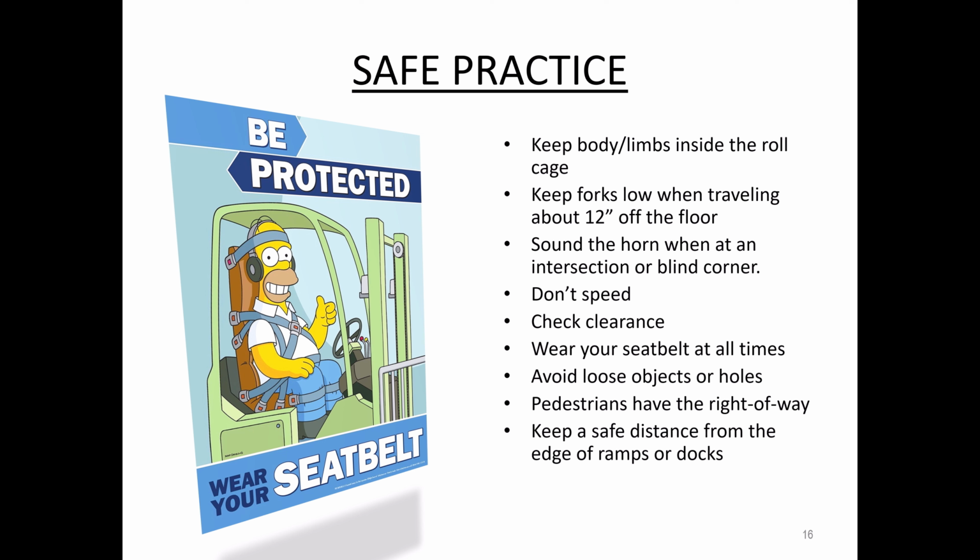Keep body and limbs inside the roll cage. Keep forks low when traveling, about 12 inches off the floor. Sound the horn when at an intersection or blind corner. Don't speed. Check clearance. Please be sure to wear your seatbelt at all times. Avoid loose objects or holes. Pedestrians have the right of way. Keep a safe distance from the edge of ramps or docks.